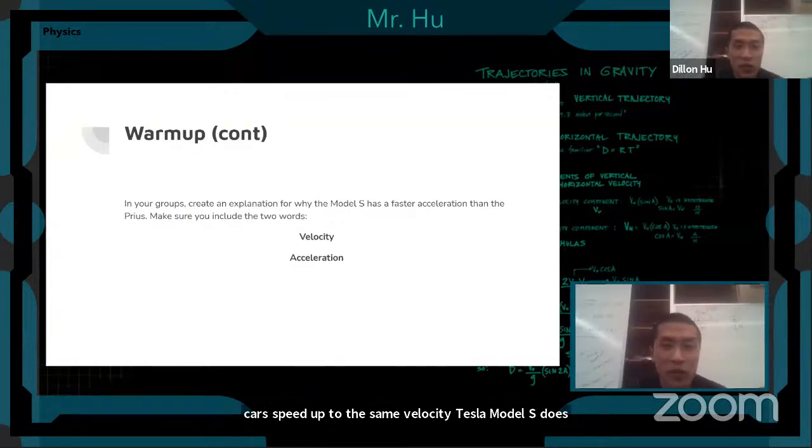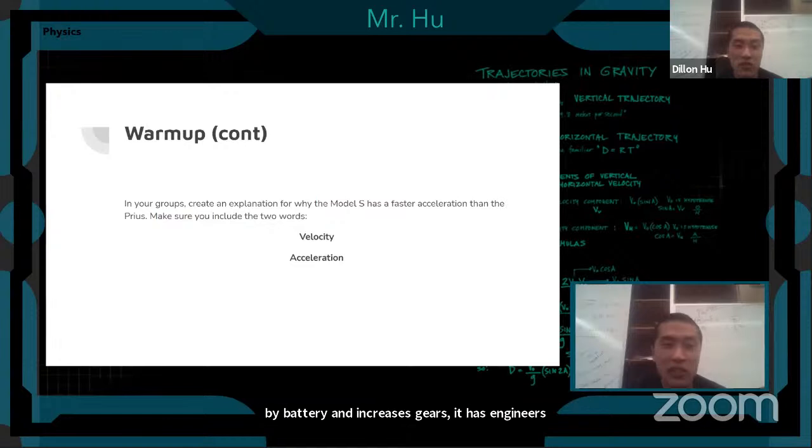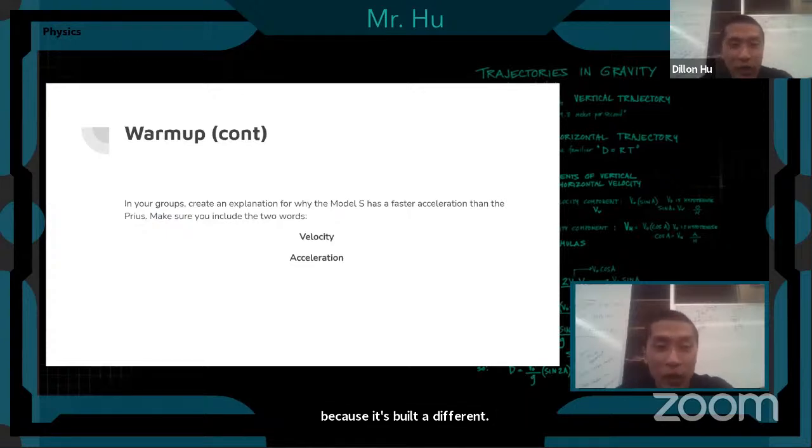It reaches its top speed faster than the Prius. Because the Tesla is powered by battery and the Prius has gears, the Tesla engine is able to accelerate faster. Model S has a higher acceleration because it reaches a higher velocity in a shorter amount of time. The Tesla Model S has better technologies that allow it to reach the desired velocity at a faster rate than a Toyota Prius could. Higher voltage battery, it covered the same distance in a shorter amount of time than the Prius because it's built different. These are all really interesting.